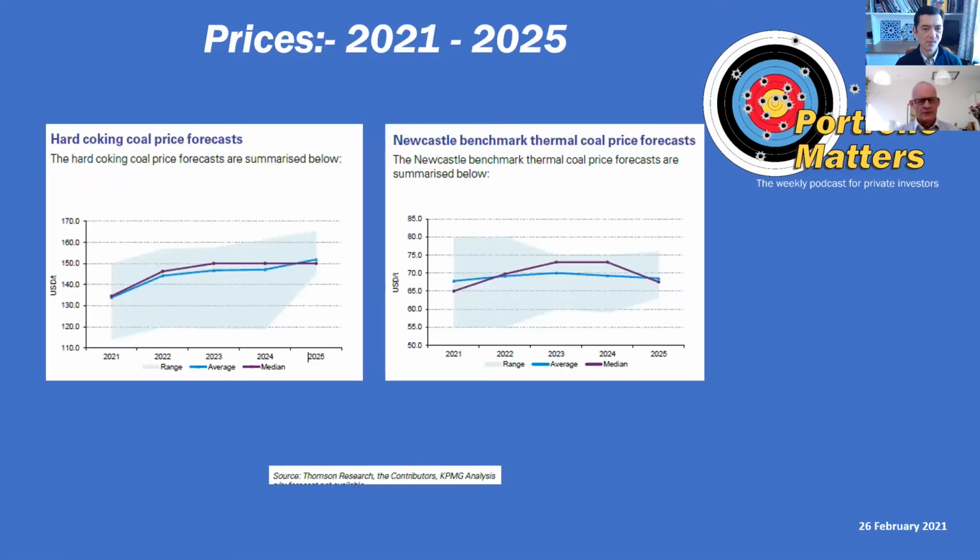And this is a price forecast from buyers, actually, of hard coking coal and thermal coal prices. On the left we have hard coking coal, metallurgical coal, and their forecast is that it's going to remain around about $150 US a ton for the next few years. As you can see, thermal coal is much cheaper. Metallurgical coal is twice the price.